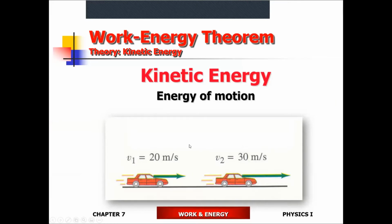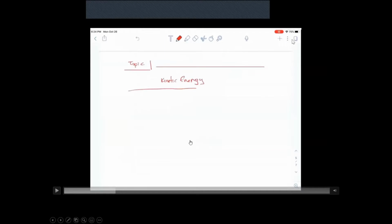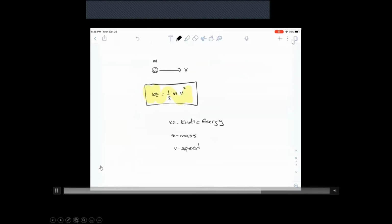That implies positive work, which means that the energy is being transferred to the system, and the energy transferred to the system is going to appear in the form of speed. It's going to appear in the form of motion, hence the reason why this is known as kinetic energy, or the energy of motion. And that's the meaning of it. So here's your kinetic energy, the energy of motion, and it's going to be related to the square of the speed times mass divided by 2. It's going to give you the energy of motion.